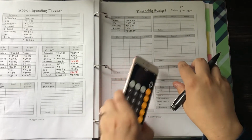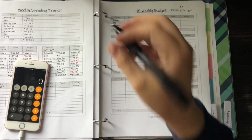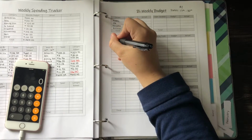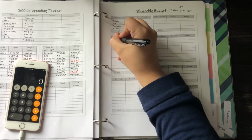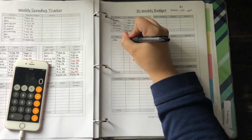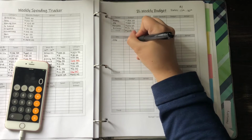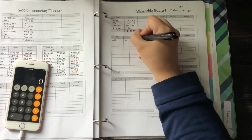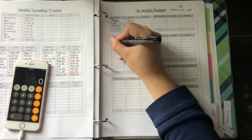Now I'm going to list all of our bills. First is the Jeep. That comes out on the 17th. That's always $267.33. Next is rent.